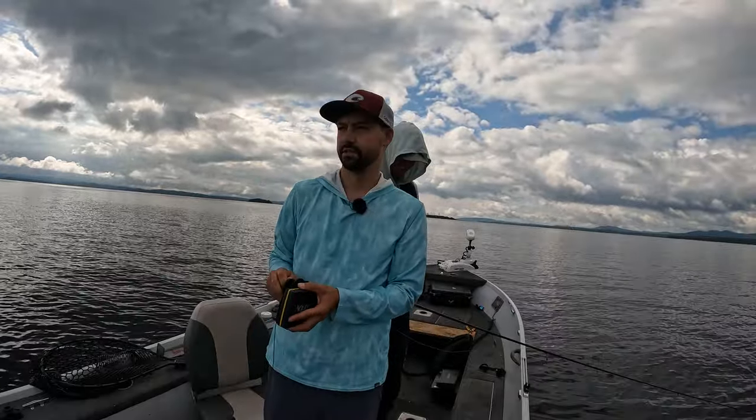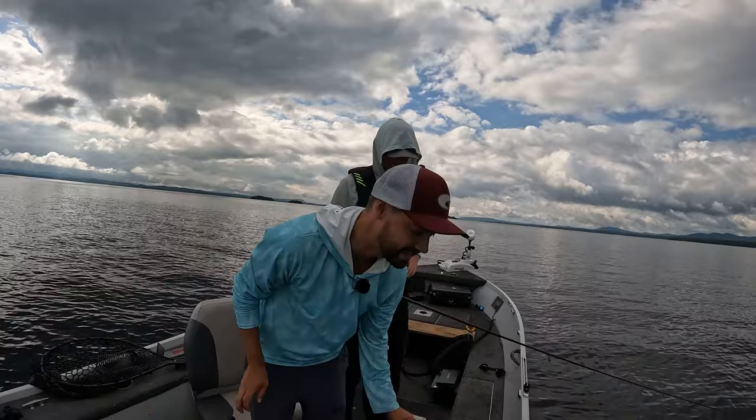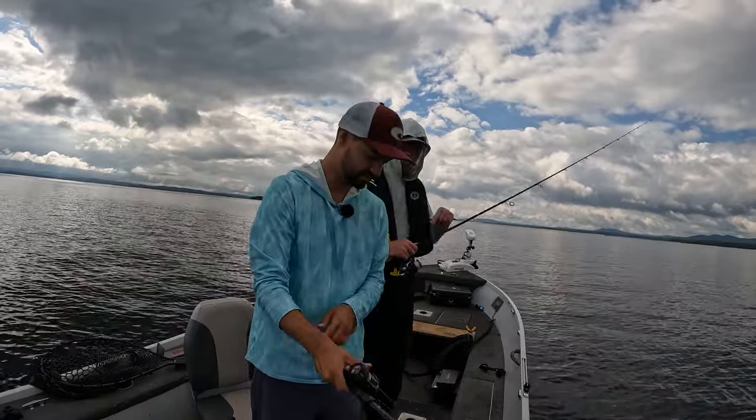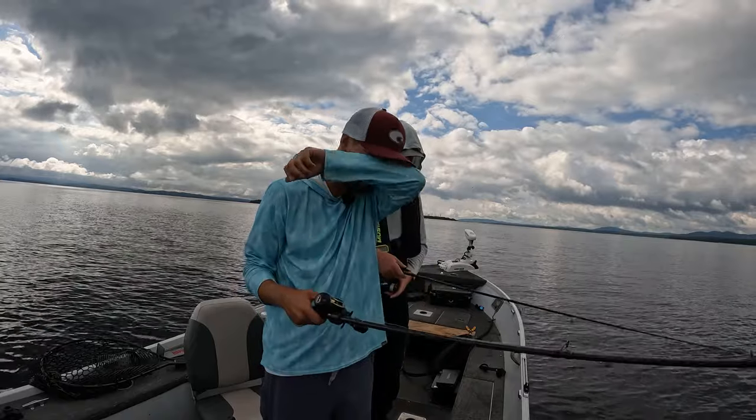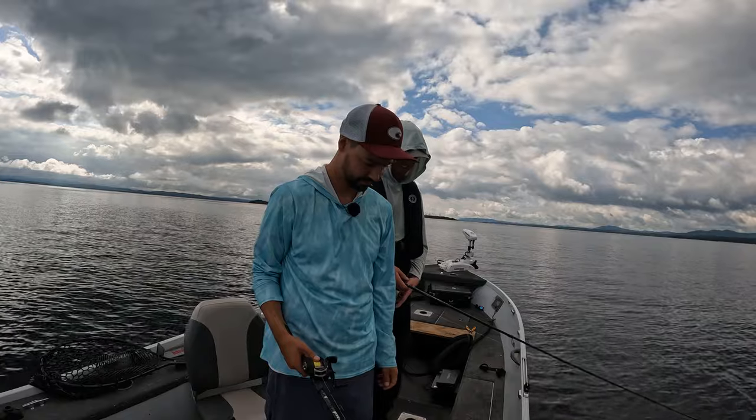Trying to get some underwater footage of the alewives. Eelwives? Alewives? And they're part of the herring family. That's what we were trying to say in the previous video. That's right. People call them blueback herring and stuff. They're the same family.